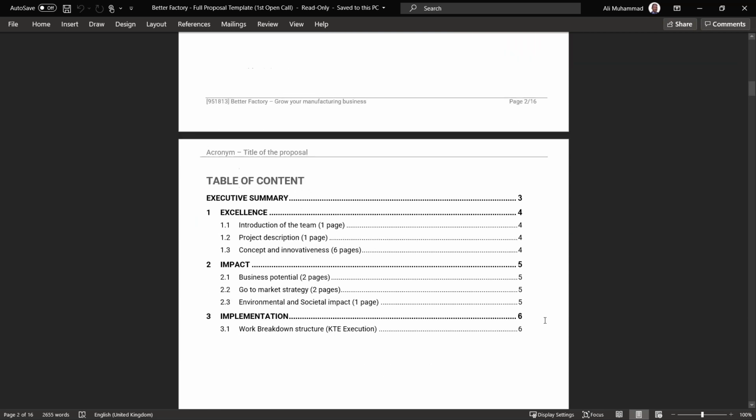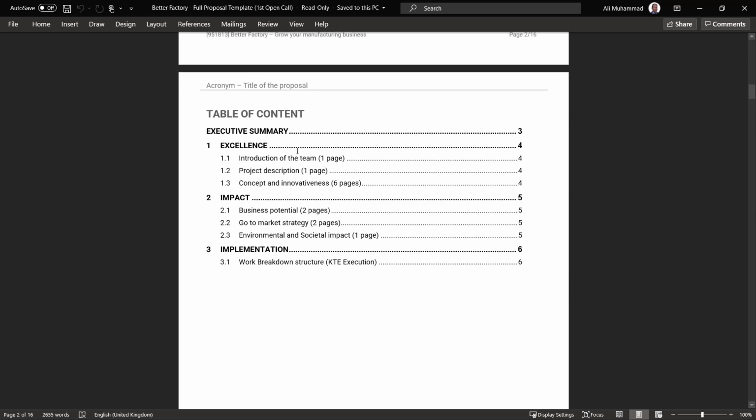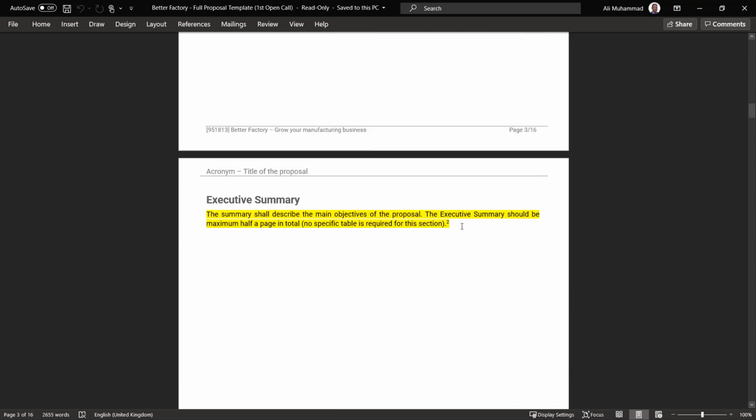Then there are parts in the proposal like this one which are not highlighted at all, and these are the parts which you should not change. Anyway, this is the table of contents, so the page numbers will be updated here. Other than that, everything remains how it is now.